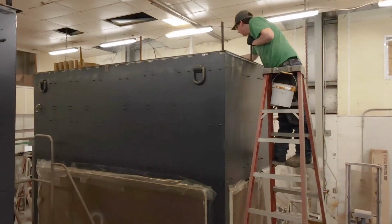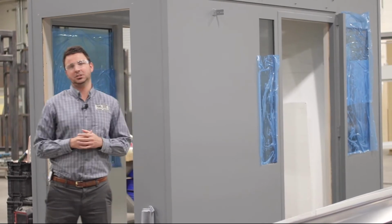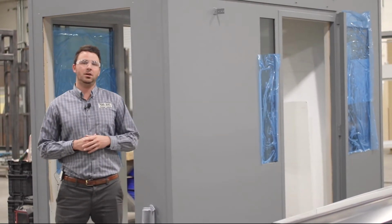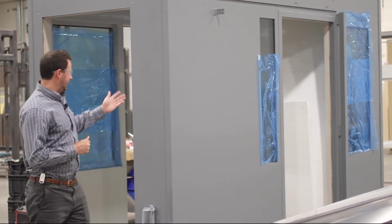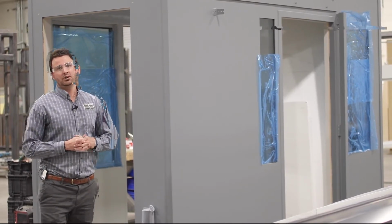As soon as your building comes out from our paint booth, it comes right here to our installation department. This is where all the windows, doors, and roofing gets installed. I am standing in front of an example of a welded steel and ballistic building.